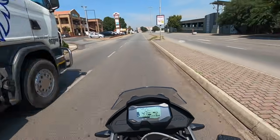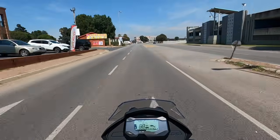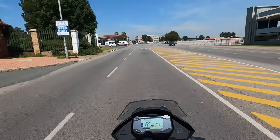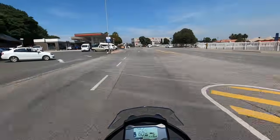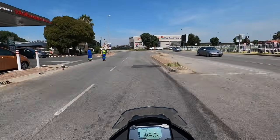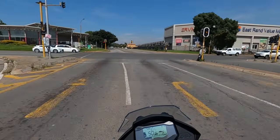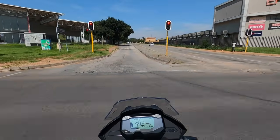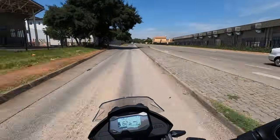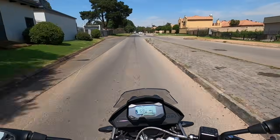You can see it's nimble and perky to get up to the flow of traffic, and it works really well. The clutch lever has a positive feel to it. The gearbox is a little bit on the notchy side, but ergonomically I cannot fault this bike. I'm sitting upright, extremely comfortable. On these bumpy roads and undulations, the suspension is soaking it up. If you have a look, my seated position, I'm perfectly upright.